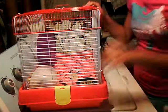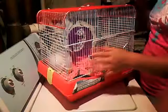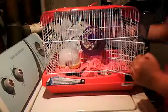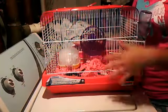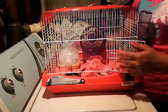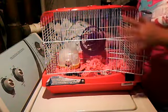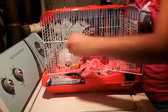So okay, let's turn the cage. Okay, so we're gonna take Snow out. So he's in his house, but we can take him out because we're gonna be cleaning that. You have to actually clean everything in his cage, including the wheel, because they can have bacteria on them from them running on it.